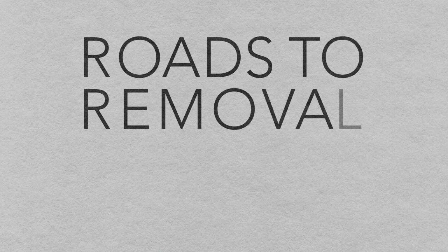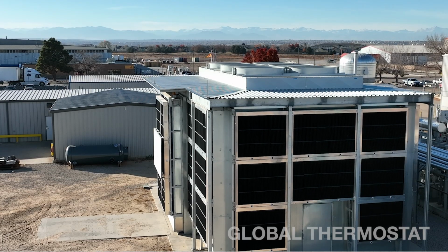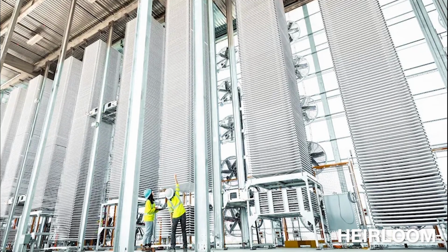That's where the final carbon removal technology investigated in Roads to Removal comes in: direct air capture with storage. Direct air capture, or DAC technologies, remove carbon dioxide directly from the atmosphere through either mechanical or passive processes. There are some key advantages of this technology, namely that we could, in theory, build as much as we need to capture emissions, and we are not constrained by the technology or by the CO2 source or where to build it, because the source of the CO2 is simply the air all around us.